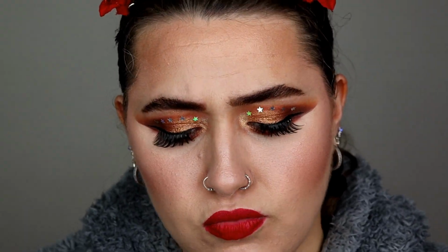Okay, this lip pencil is really nice. It's very comfortable, very pigmented, easy application. It's soft, but it's firm, so it's in the middle. It's very nice, very comfortable, a very good lip liner. Really nice. Yeah, so it's transferring a little bit, but it's really pigmented and really comfortable.